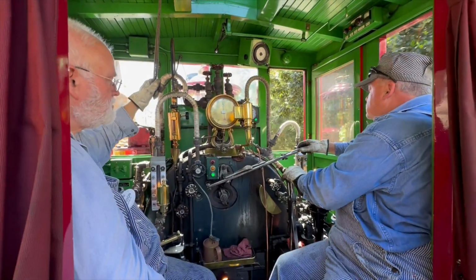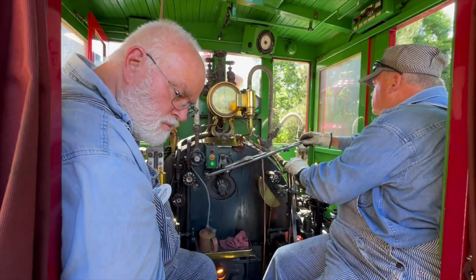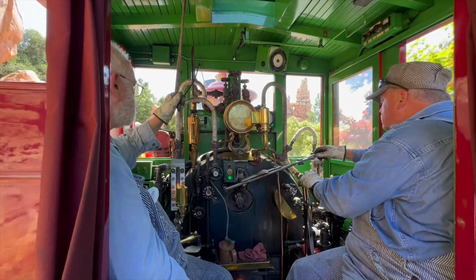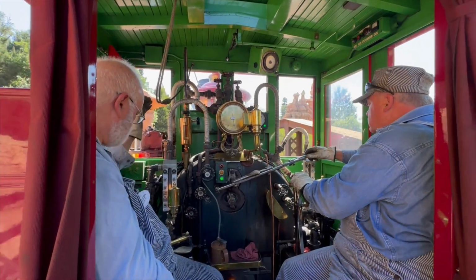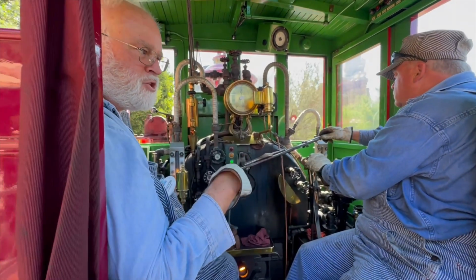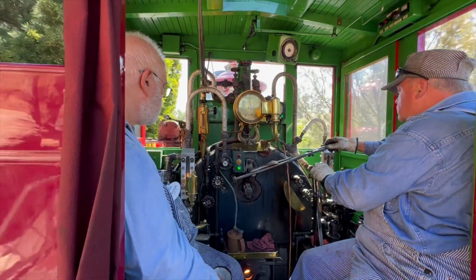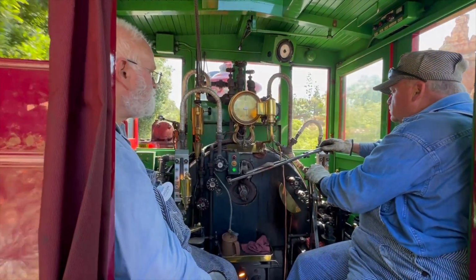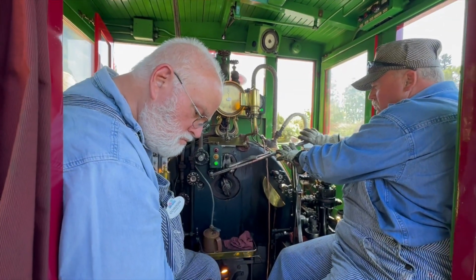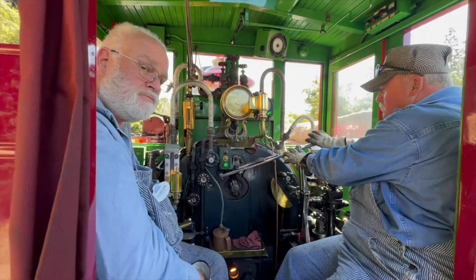This is the first time you had to ring the bell because of the left turn, right? Yes. And the whistle for a blind curve is a long and a short. Oh, okay. So you guys like the new trestle bridge and everything? Yeah.